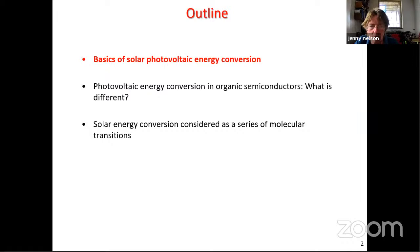So I'm going to start without considering molecular materials at all, just consider solar energy conversion in semiconductors. And then we'll go on to consider in the second part what's different in organic semiconductors. And then in the third part, I'll try to present how we can think about the photovoltaic process in molecular materials as a series of molecular transitions, so using concepts that are more familiar from physical chemistry.